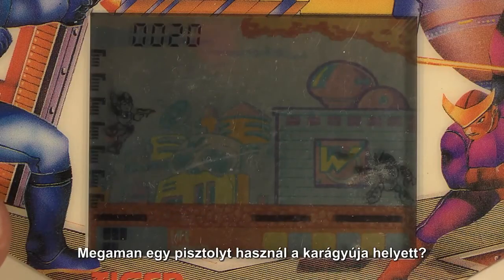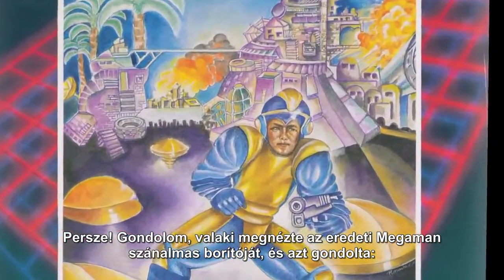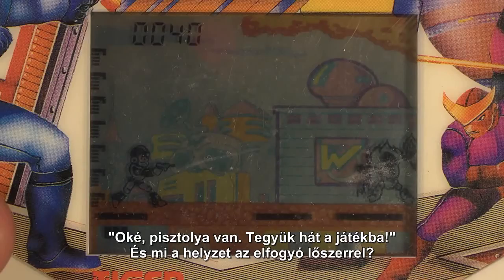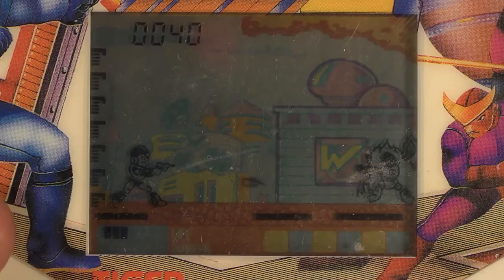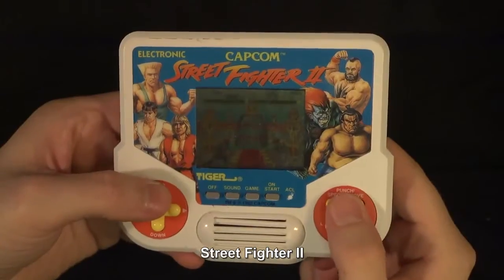Mega Man using a gun instead of his arm cannon? Sure, I guess somebody just looked at the atrocious cover to the original Mega Man and thought, okay, he's got a gun, put it in the game. And how about running out of ammo? Have you ever wanted to play a Mega Man game where you can run out of ammo? Well, this is it. Street Fighter 2.